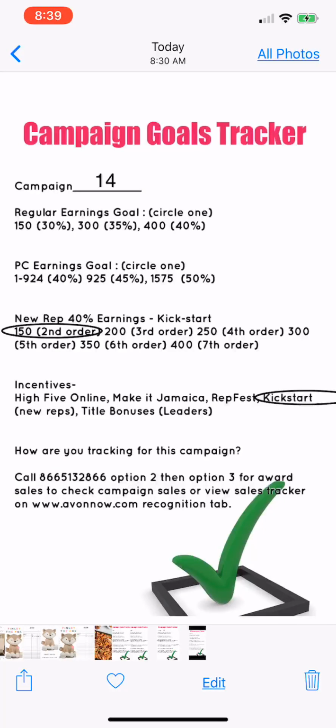All of the incentives can be found on avonnow.com under the sales incentives link on your homepage. Be sure to check all of them out and see which ones you want to work towards. Remember, all sales placed either through your online store or physically or traditionally on Avon Now will count towards this goal. Online store orders do take a few days to process, so keep that in mind when you're reaching for your goal. Take a moment today to check where you're at.